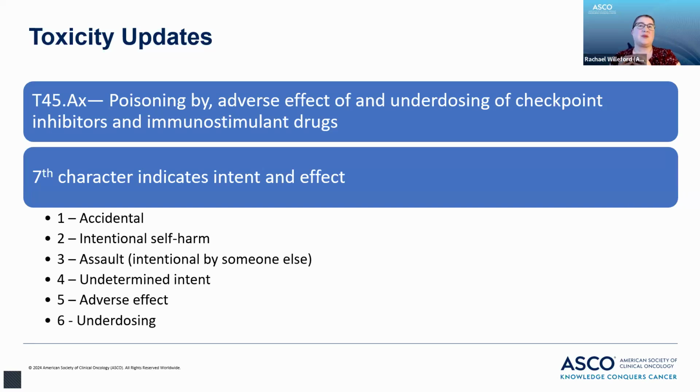What this means is that it's going to be very important to know what type of drug a patient is experiencing a toxicity to, an adverse effect of. So it's going to be important to be documented and to know what drug classes these drugs are falling into. The seventh character is going to indicate the intent and effect, whether it's accidental or whether or not it's an adverse effect with the 5, or underdosing. That is also going to need to be known as well.